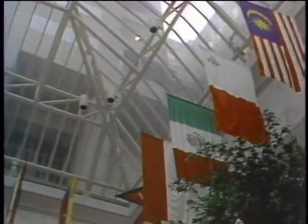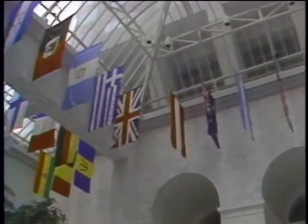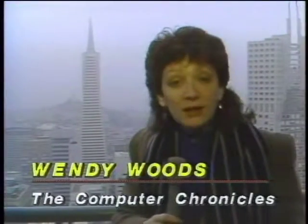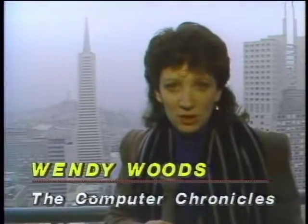And should a fire occur, the computers will pressurize the affected floor and those above and below it, purge the air, send the elevators down to the lobby, unlock the stairway doors, and turn on the sprinklers, all before the fire company arrives. There's only one drawback to intelligent buildings, and that is their cost. They can add 2 to 3% to the cost of construction, and that can add up to millions and millions of dollars, which is why intelligent buildings, while the wave of the future, are not necessarily the wave of the present. In San Francisco for the Computer Chronicles, I'm Wendy Woods.